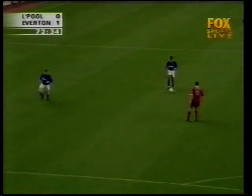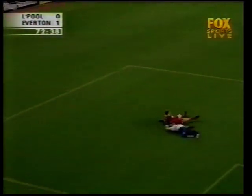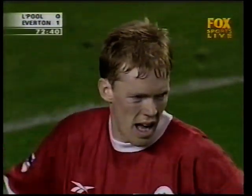He's played the wrong ball here. He's got done on his outside. He looks to go inside. And for me, that's the wrong ball. He has gained Everton a corner.